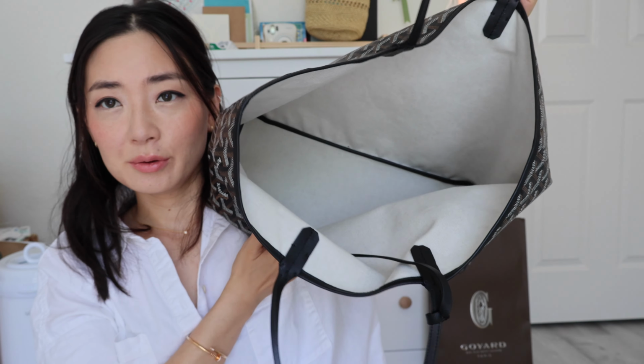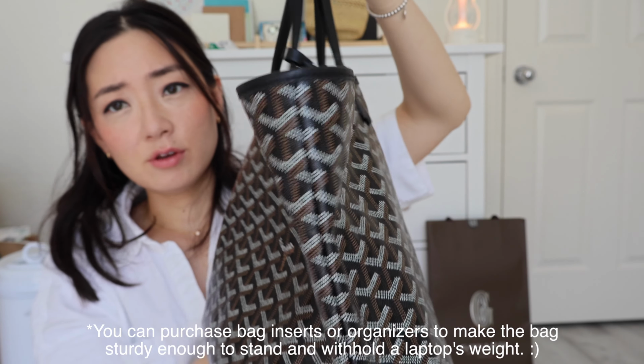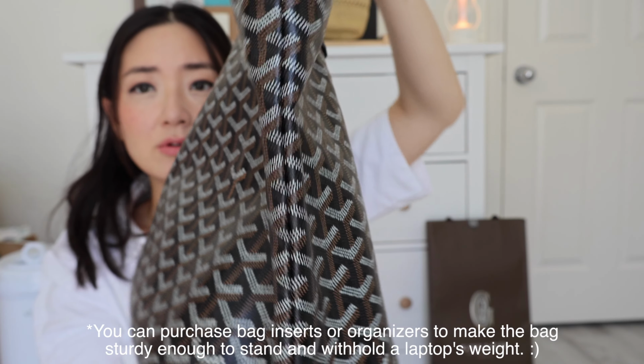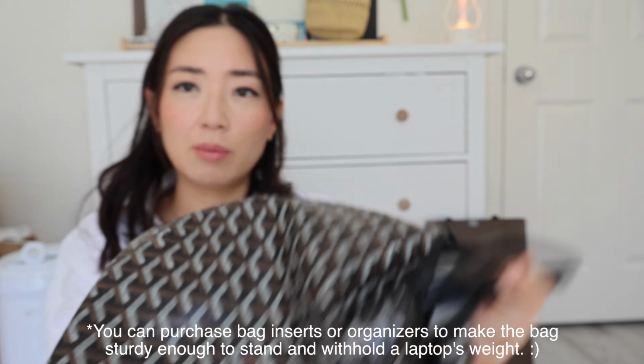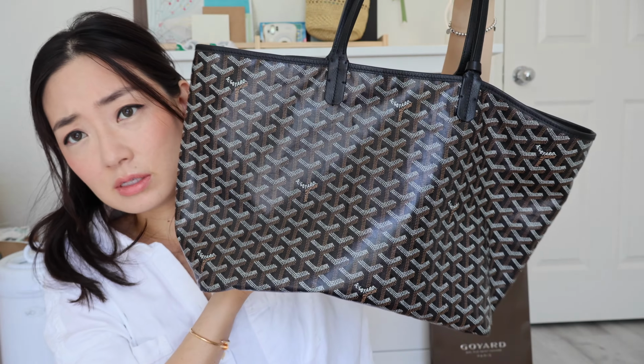Also, as to what can fit inside the St. Louis PM bag, you can fit a laptop of pretty much almost any size, but honestly I don't recommend doing so because it's such a flimsy bag that if you place your laptop in, it will most likely just topple over or crumble underneath the weight, because there's nothing keeping it structured for it to stand. I guess if you don't mind that it will fall and topple over, it can fit, like I said, almost any size laptop. It's pretty spacious inside.